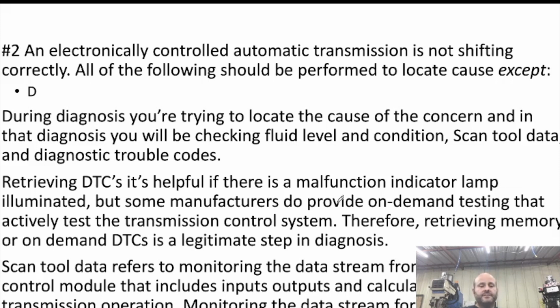So you go to remove the transmission, you disconnect the battery, and there go your DTCs. So pull DTCs even if you know that transmission's coming out, because it might have a code that will prevent failure in the future. So you want to make sure you do that. The other thing is that some manufacturers not only have memory DTCs, but they have on-demand testing DTCs. That means you, in the scan tool, force the engine control or the transmission control module to run a series of tests on itself in the service bay. And that'll give you tests that are considered hard faults, meaning they are failing right now. And those are very helpful too.